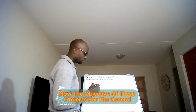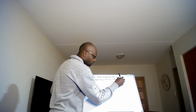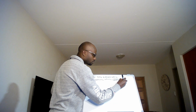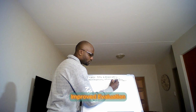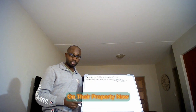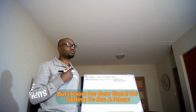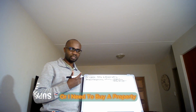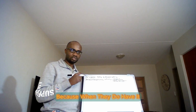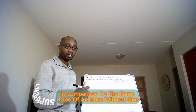Now, the objective of this project for the Johnson family is to have a constructed double garage, a space for the tools and equipment, improved evaluation on their property. Now, not that you should be in real estate as much as I'm not, but I know for sure that if I'm getting to see a house or I need to buy a property, I would also consider the part of, do they have a garage? Because when they do have it, it drives a bit more interest to purchase that particular house in comparison to the same type of house without one.